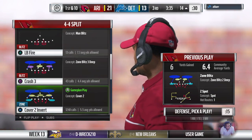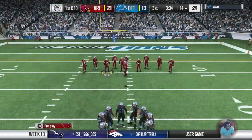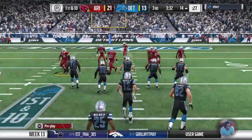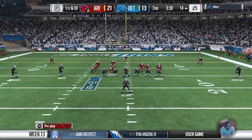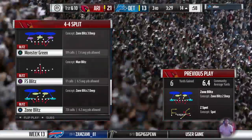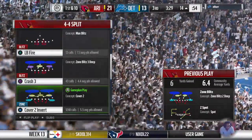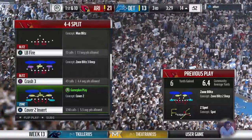Well, this was an excellent read. Read the pressure and got rid of the football before it even got to him for a nice game. And when they're blitzing like that, running back is usually a good spot to go with the football. And now here's a timeout defensively coming from the Cardinals. It's just their first, so two remaining as they burn one here in this third quarter.